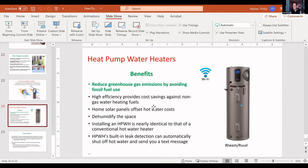Your home solar panels can defray some of the costs of operation. It dehumidifies the space. Installing a heat pump water heater is identical to that of a conventional water heater. And heat pump water heaters now have built-in leak detection, and they'll send you a message on your phone. You can see this one is equipped with Wi-Fi.